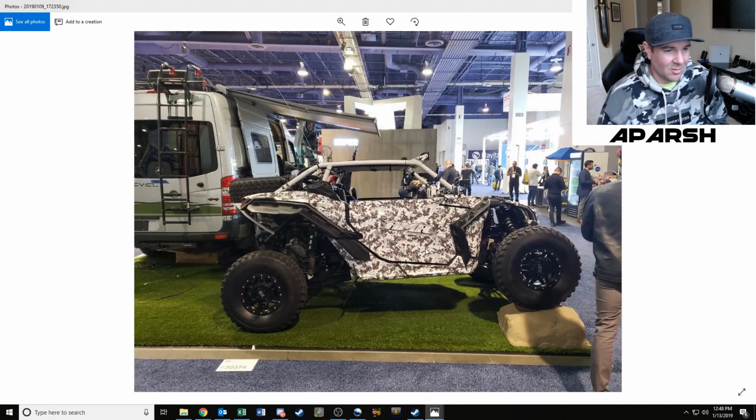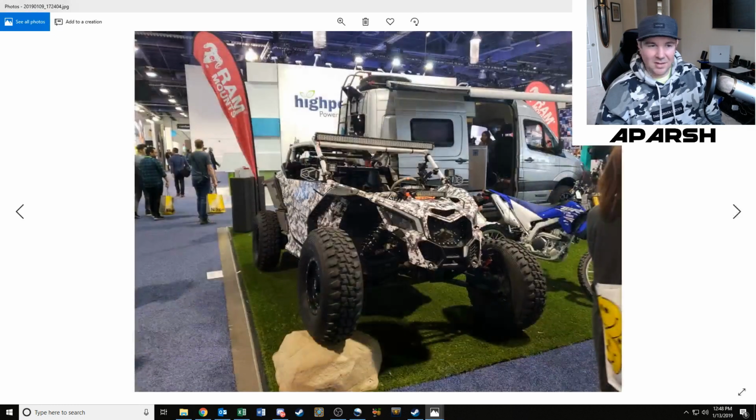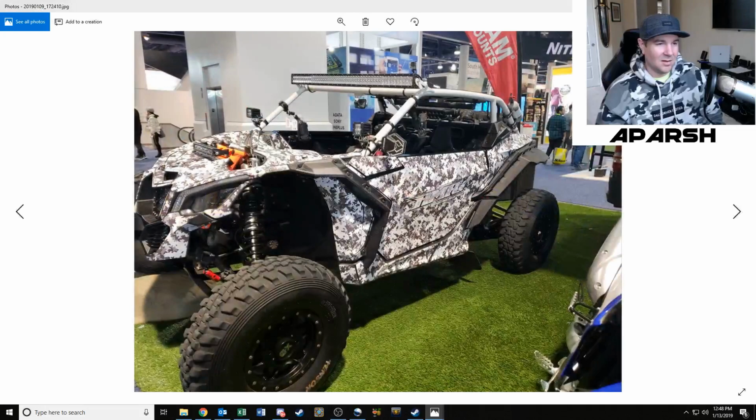Here is a RMR racing car. It's like one of those Razor off-road type deals. It looked really sick. I got a couple different angles of it. Then a nice wrap on it. Huge LED bars. Very aggressive.